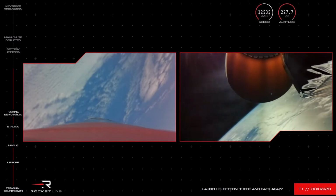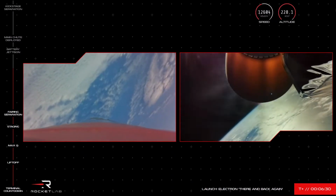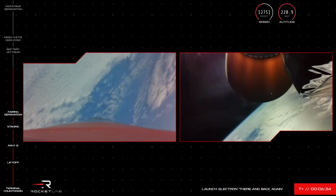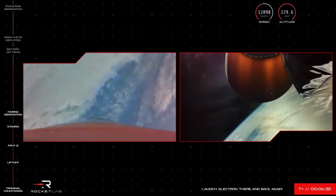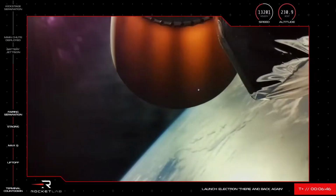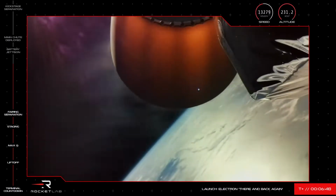We are coming up to the next gate, though, for Electron's second stage to clear, the battery hot swap for its Rutherford engine. This engine is the world's first to use the electric pump feed cycle for orbital space travel. To keep the propellant pump system going all the way to orbit, we swap out the batteries as they are drained with a new set to keep the system running.